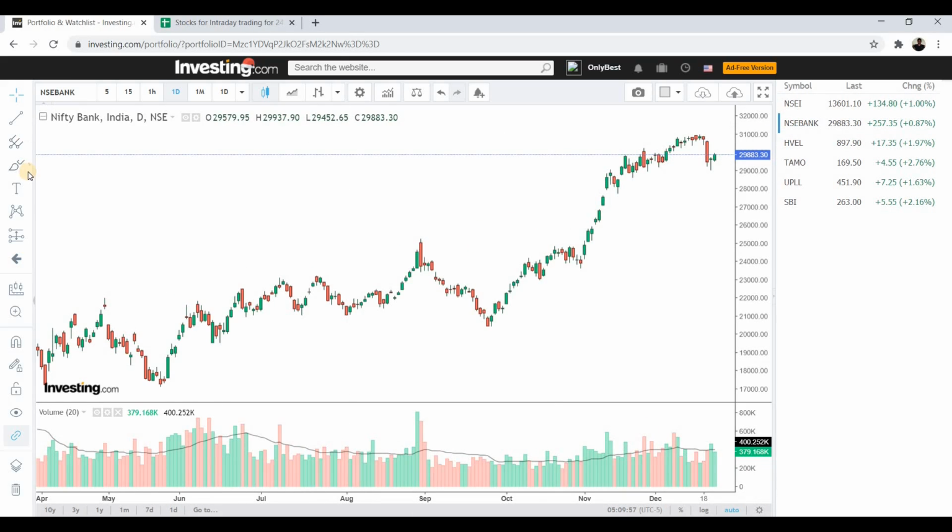Let's start analyzing Bank Nifty. So on a daily chart, you saw a decent bullish day in today's session. If you look at the entire set of candles on the daily chart, you can draw a trend line up to the current market price. And this is a strongly established support level.